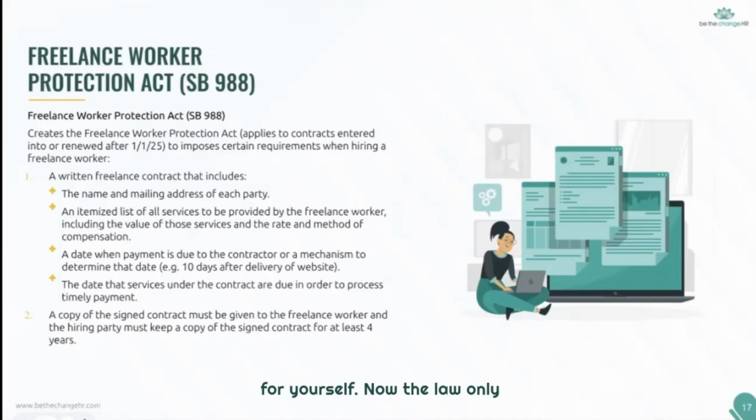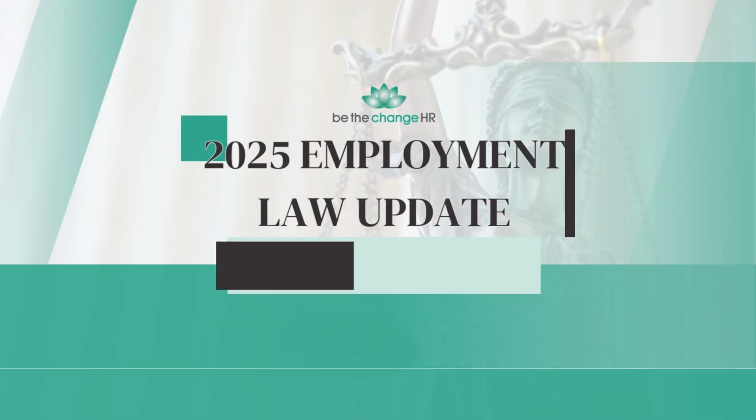Now, the law only requires that you keep it for at least 4 years. My recommendation, and we have tips at the end, but my recommendation is to keep a copy of the contract for at least 4 years from the last date that you worked with the freelancer. And that's because the statute of limitations for breach of written contracts is 4 years. So you want to make sure that you have a copy of that contract in case there's ever a claim of breach of the written agreement.